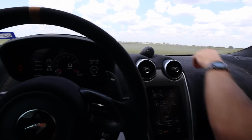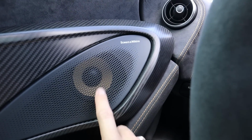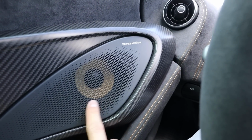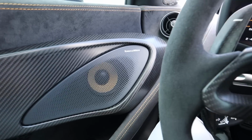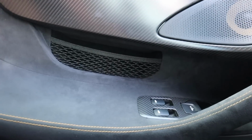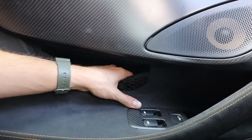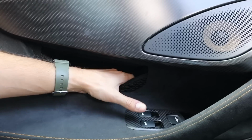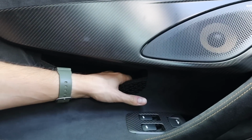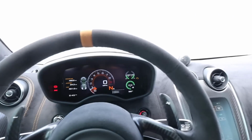This does have the upgraded Bowers and Wilkins sound system, which I've always loved. The yellow woofer that you can see visibly inside the speaker cover, which to me has always been cool. Another interesting thing that's weird to notice is that the doors both have these little pockets right here that are surprisingly deep. Oh yeah. Like this door is really thick. If you go from the widest point to the widest point, it's just a wide and thick door. Yeah. But kind of interesting for sure.